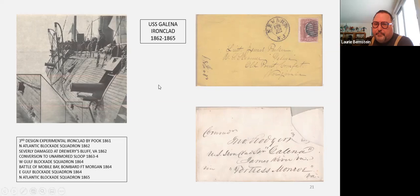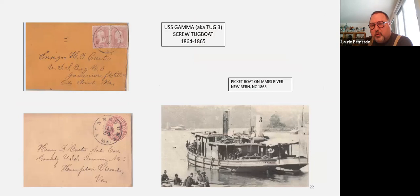This is a tugboat, and you'll notice on the lower right, there's a number 3 on a stack. That's this particular ship called the Gamma. It was a tugboat during the Civil War.